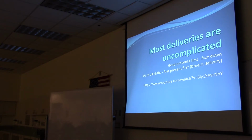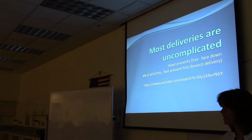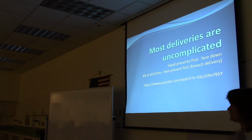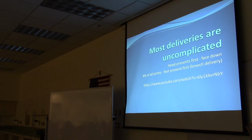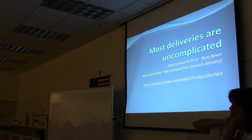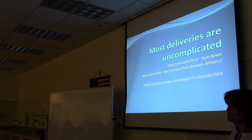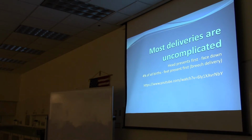Most deliveries are uncomplicated. With a vaginal delivery, the head will present first. And the head is the largest part of the fetal body. So with the head going first, it makes way for the rest of the body to follow. However, if the fetus is upside down and the feet come out first, then the head can get stuck in the birth canal, and it can cause no blood flow going to the brain. If the feet present first, that's called breech delivery. This happens in about 4% of all births.